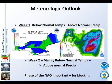And with these systems moving through, the phase of the North Atlantic oscillation is very important as we look for if there's going to be any blocking or slowing down of these systems, as somewhat happened in the last system to hit southern New England.